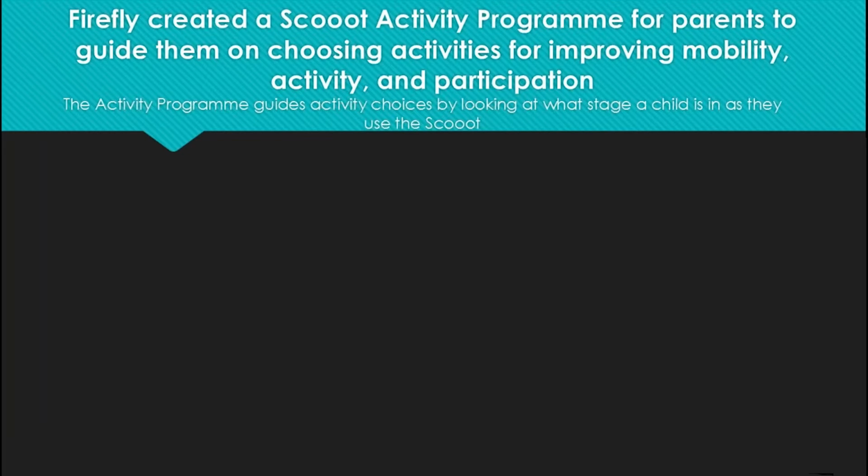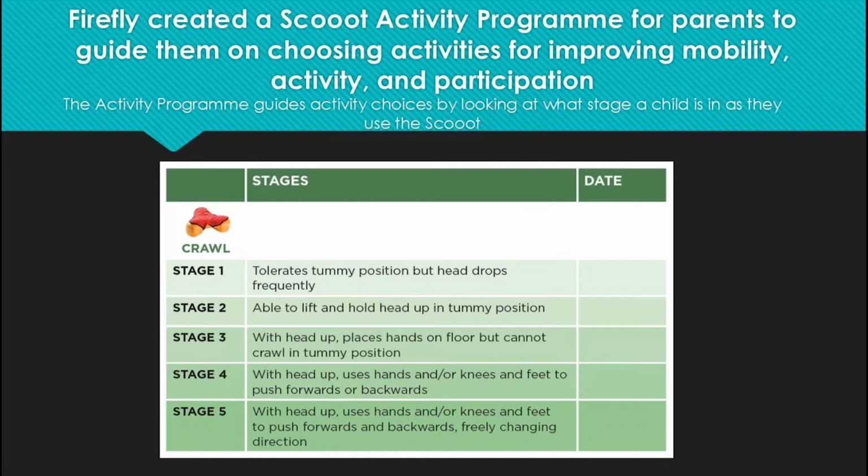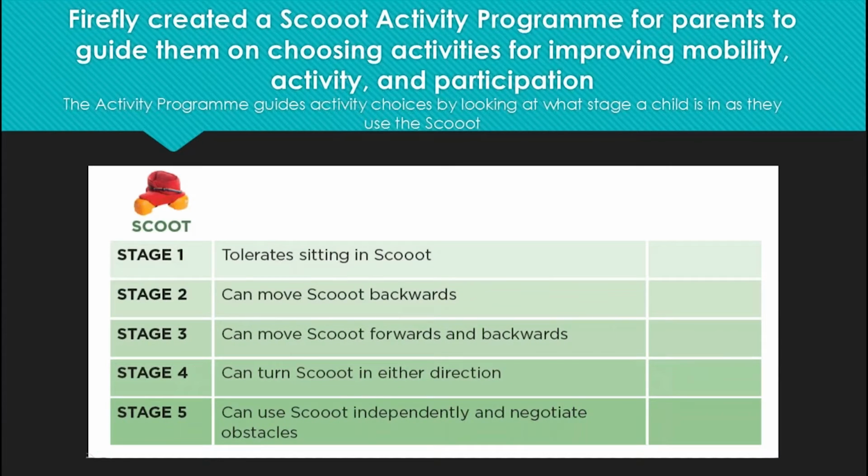Firefly created a Scooot activity program for parents to guide them on choosing activities for improving mobility, activity, and participation. The activity program guides activity choices by looking at what stage a child is in as they use the Scooot. So here are the stages to show you a sample. Here are the various stages for the ride configuration, and then the stages for the crawl configuration. And these are all going to be in the activity program that they're going to release next week. And then here's the Scooot configuration. And I will go over some strategies in these stages in this presentation.